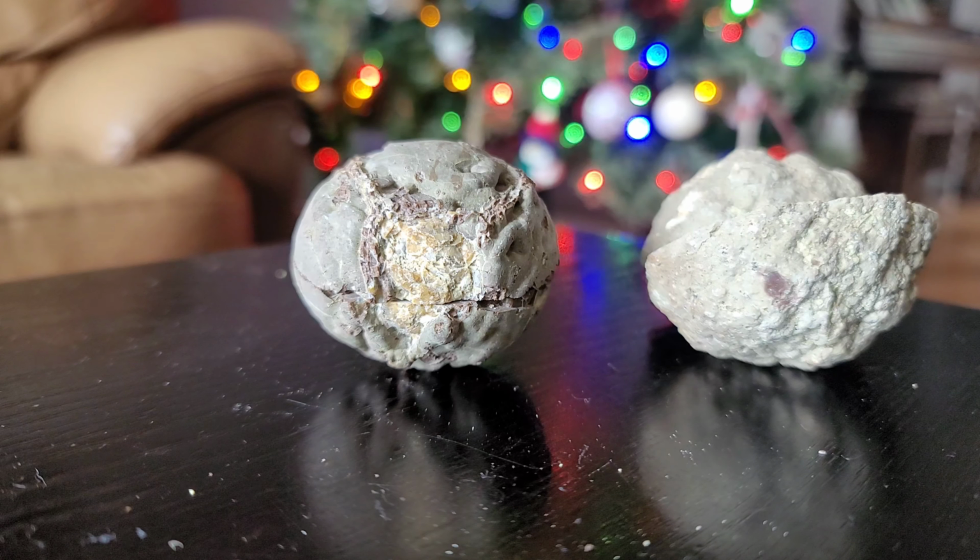But for now, we're gonna head over to the shop. We're gonna prep these Thundereggs for polish. We're gonna do it on the 8-inch high-tech diamond flat lap, which will make short work of these Thundereggs. The flat lap is the perfect tool to polish these Thundereggs.